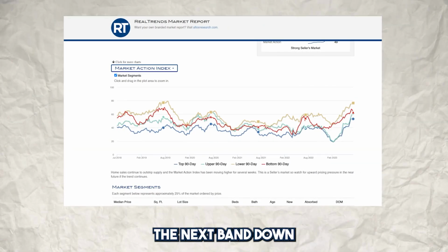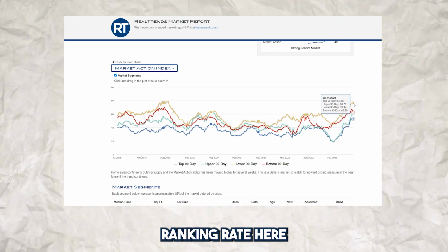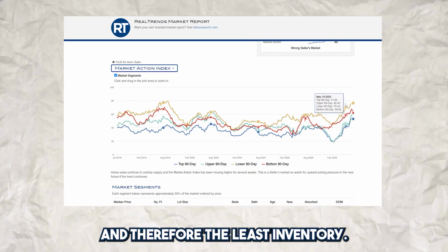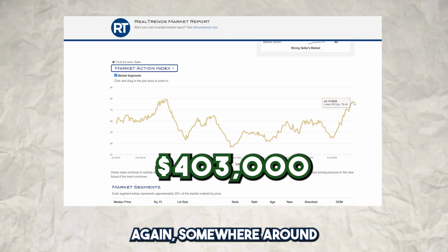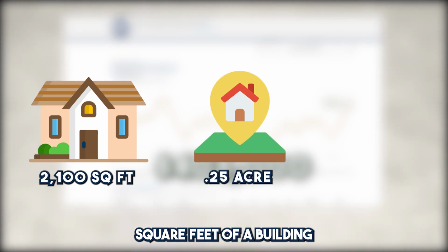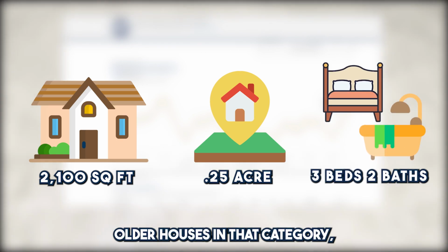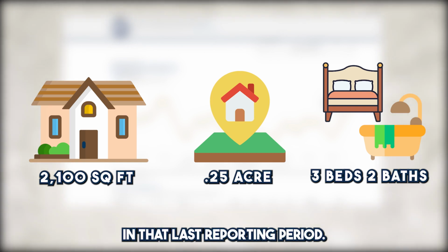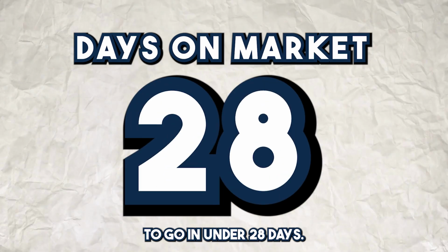The next band down, highlighted by the yellow, which has the highest ranking right here in that category, has the most demand and therefore the least inventory. That's going to typically be a house in that $403,000 price range. Again, somewhere around 2,100 square feet on 8 to 10,000 square feet of a building lot, so under a quarter acre, 3-bedroom, 2-bath. A little bit older houses in that category, typically about 11 years old. 2 new houses hit the market in that last reporting period. 3 of them were absorbed, and they're typically the fastest to go in under 28 days.